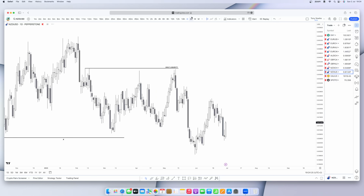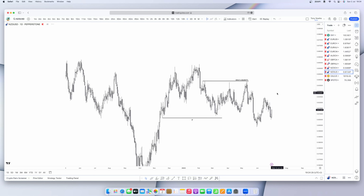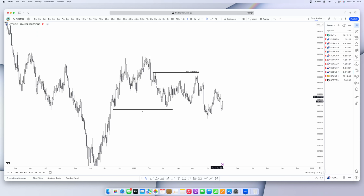NZD-USD. So it took out this liquidity down here, and then we have this one up here. But price is still so far from it. So not yet, nothing here. I'm just adding it to my radar in case it starts to buy and it's close to this area. I can look for buying opportunity.